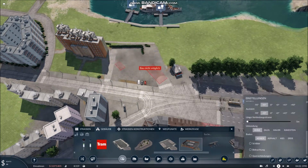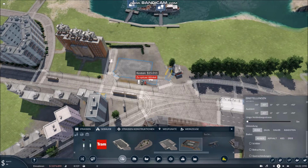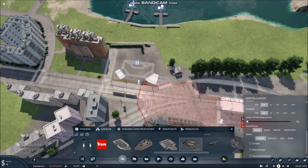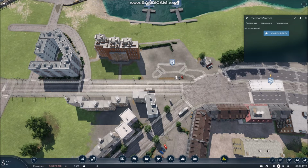In the end, I decided to delete both of the one-way streets that I'd placed earlier. The entry lane, and for the exit lane, however, I needed to add a short section of one-way street to rejoin the main road.